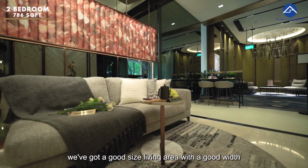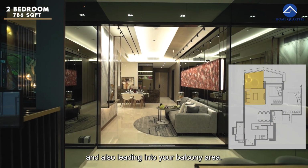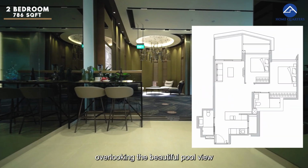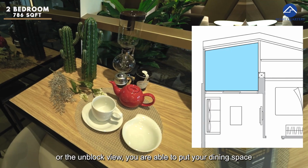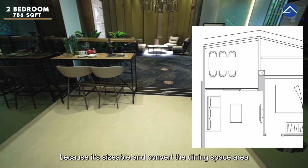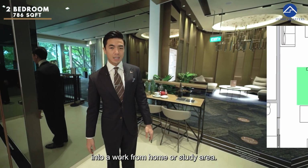Coming into the living area, we've got a good-sized living area with good width, leading into your balcony area. If you want to dine in your balcony overlooking the beautiful pool view or the unblocked view, you are able to put your dining space right out front in the balcony space because it's sizable, and convert the dining space area into a work-from-home or study area.